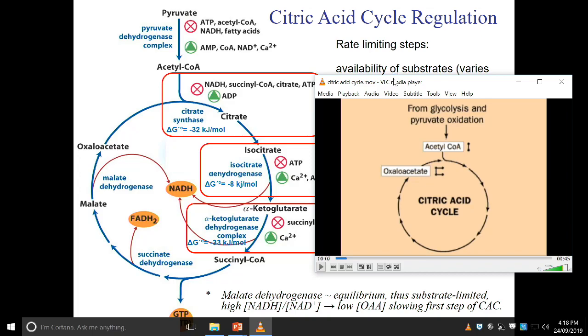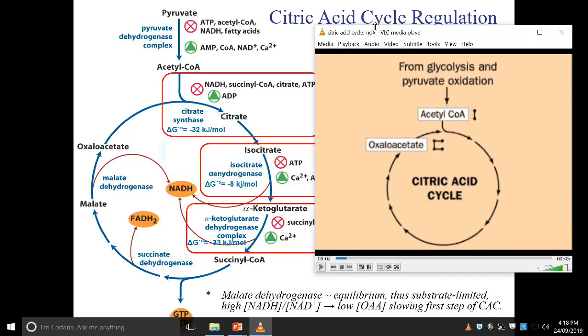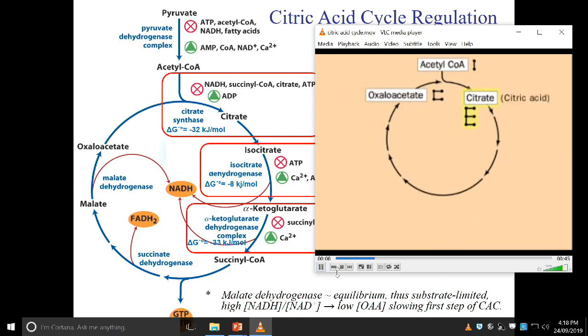Here's our little animation, very few in this unit, unfortunately. We're going to run through this cycle and see what happens. We're going to generate electrons and protons. We're going to cleave carbon bonds off of our acetyl. Does that acetyl come from glucose, fat, or both? Which one? A, B, or C? C, write it down. Can come from any of those 2.